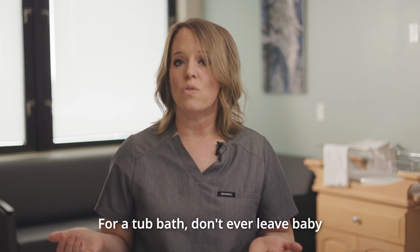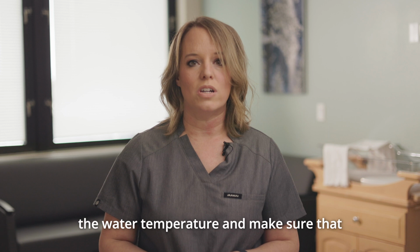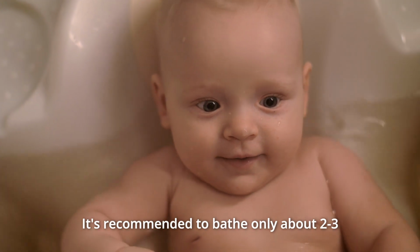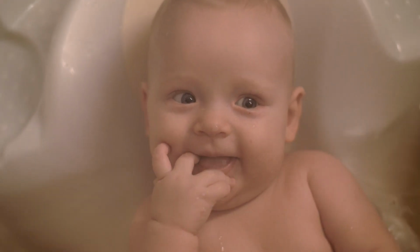For a tub bath, don't ever leave baby alone in a bath, even for a moment. Check the water temperature and make sure that it's warm but not hot before putting baby in. It's recommended to bathe only about 2 to 3 times per week and use only water or mild fragrance-free soaps.